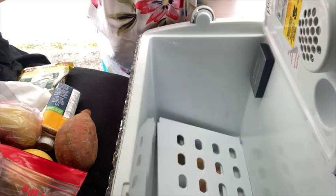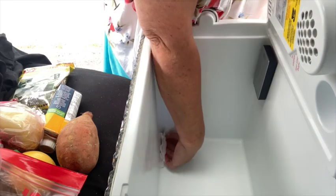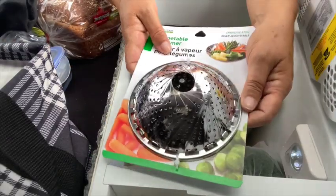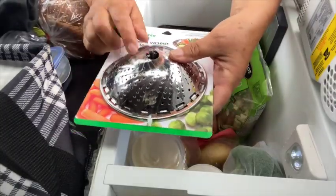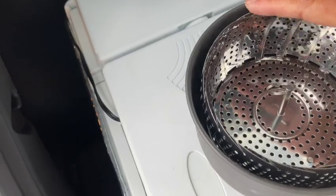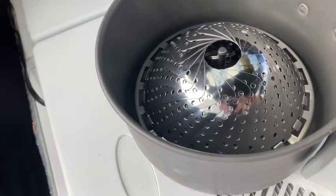So I thought I would take the opportunity to clean out my fridge. This little cooler fridge has been a real godsend to a degree. It only works when the car is running. I finally picked up one of these. It's a vegetable steamer. I thought it would be nice to steam some veggies. The steamer thing fits perfect. Oh, that's going to be nice because the lids still go on. I can steam some veggies or some fish or something like that. So I'm really tickled pink about that.